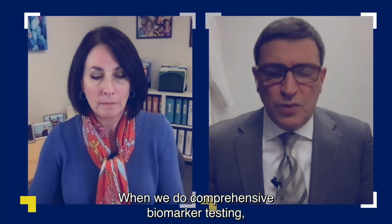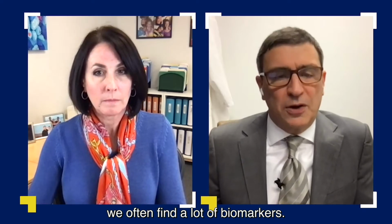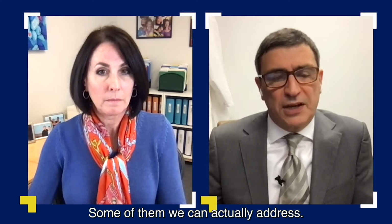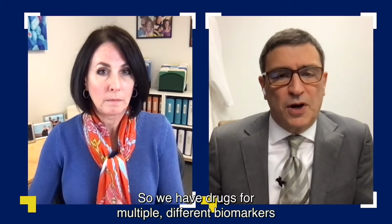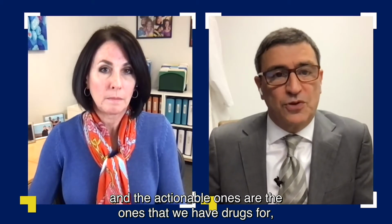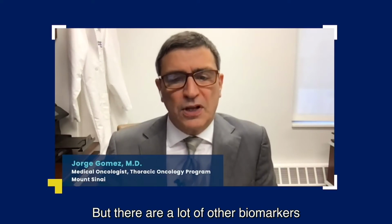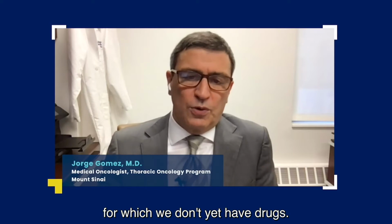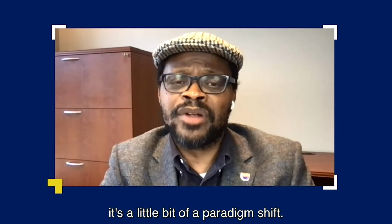When we do comprehensive biomarker testing, we often find a lot of biomarkers. Some of them we can actually address, so we have drugs for multiple different biomarkers, and the actionable ones are the ones we have drugs for, the ones that we can actually change. But there are a lot of other biomarkers for which we don't yet have drugs. So when we talk about comprehensive biomarkers, it's a little bit of a paradigm shift.